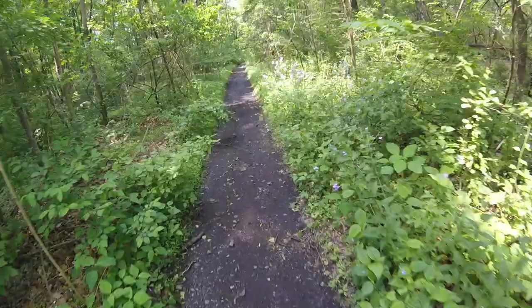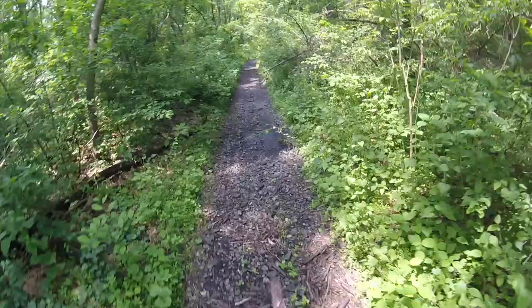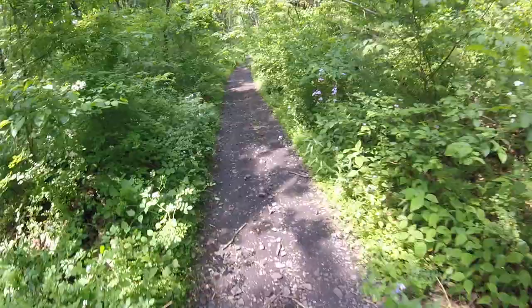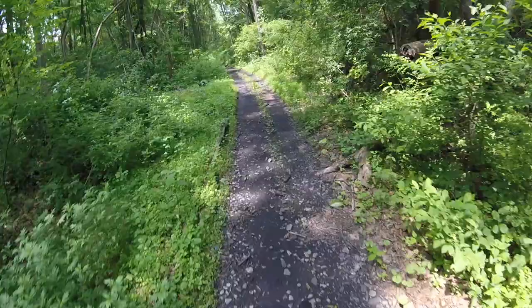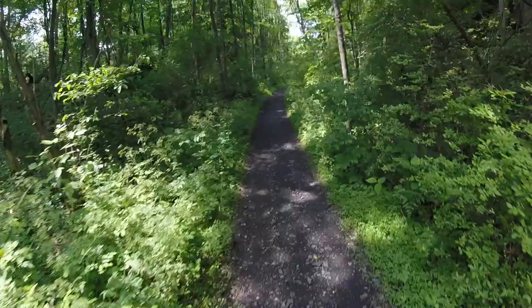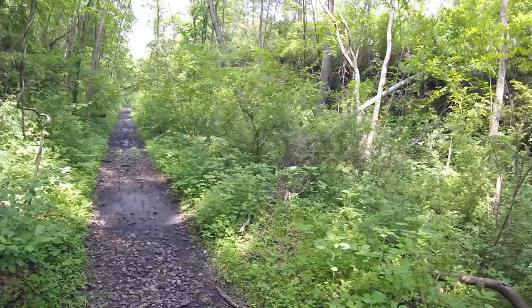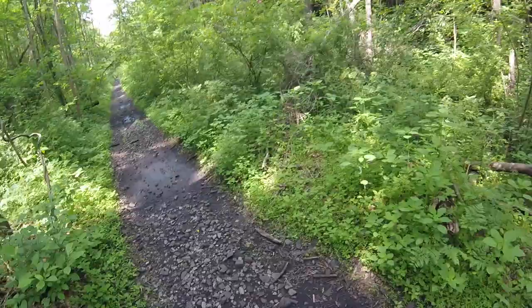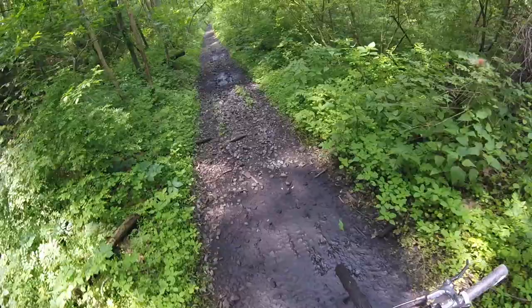Let's see here. You get kicked off the pedals and your feet are spinning in midair with no pedals to pedal. Okay, nice. Not a real deep cut, I'd say. Deeper on the right-hand side. 25, 30 feet on the right. 20, 25, just slightly deeper on the north side.